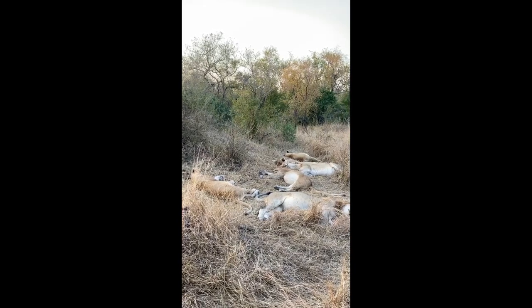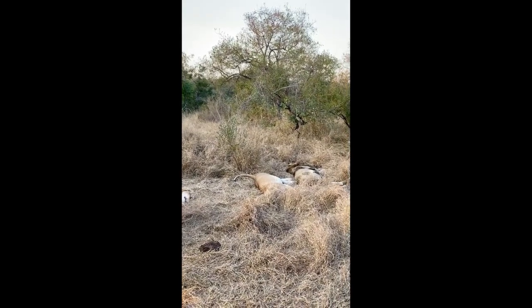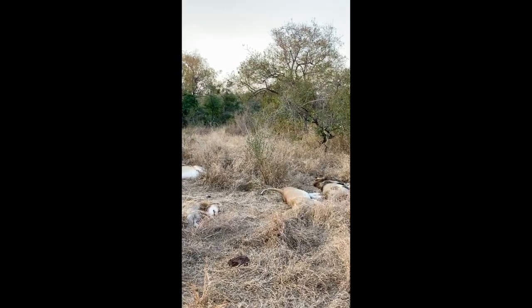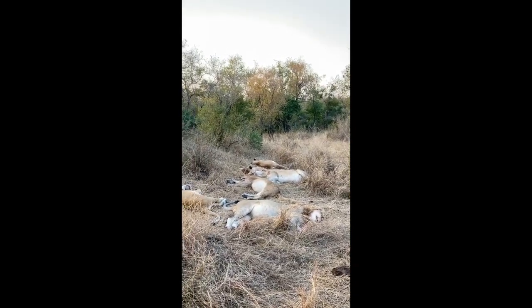So it's again this resilience, this ability to bounce back. And once these youngsters start coming into their own and having all those elements that Ryan mentioned, this will be an extremely successful pride once again. And it's amazing to have witnessed that transition. Again, beauty of the Greater Kruger Open System.